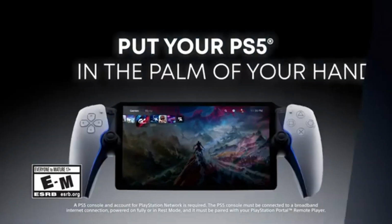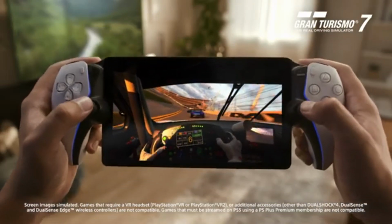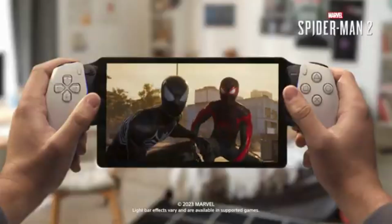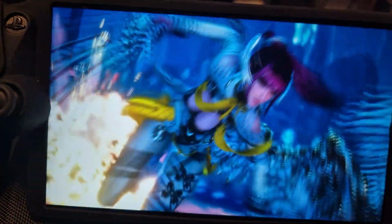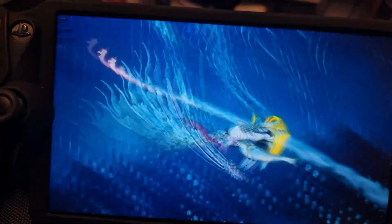Now, would I recommend the Portal to anyone else? Honestly, not really. As much as I love the Portal, being the huge Sony fanboy that I am, and I freaking love the Portal, I can't say I can confidently recommend it to people for that $200 price tag. It basically does what the Switch does, but a little bit worse.